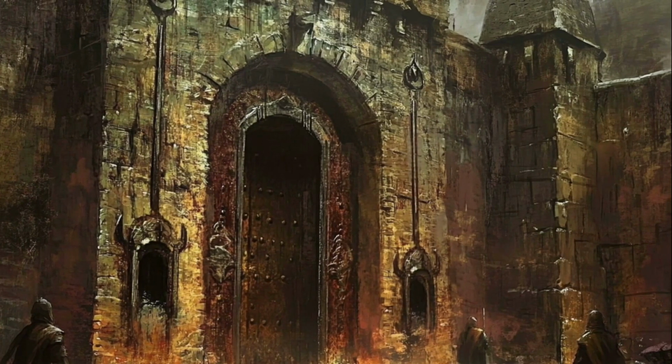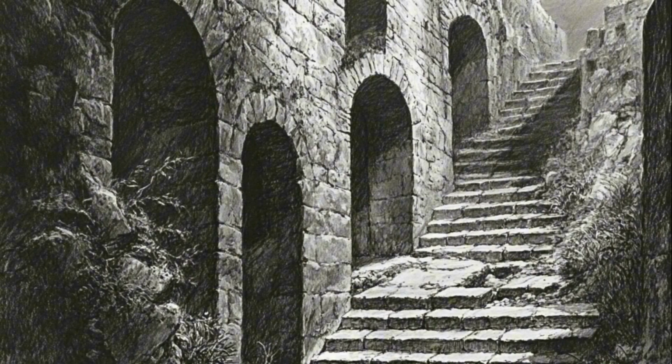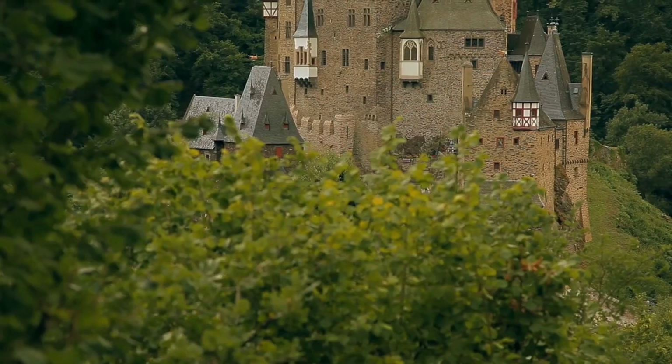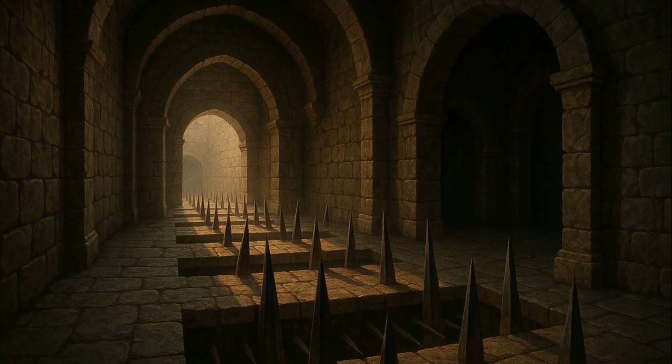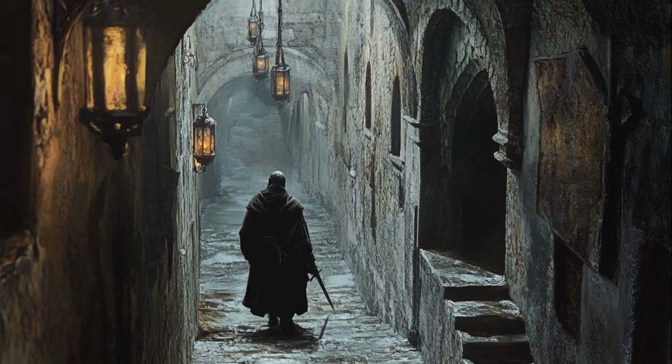One fortress in Eastern Europe had 4 identical doors in its central hall. 3 opened into stone walls. The 4th led to a narrow staircase lined with arrow slits. And you wouldn't know until it was too late. That's not a hallway, that's a test. And if you fail, you die in a hallway designed by someone who hated you centuries before you were born.